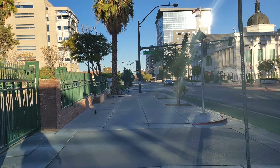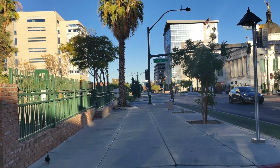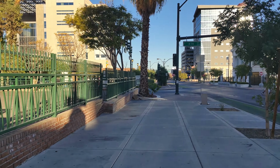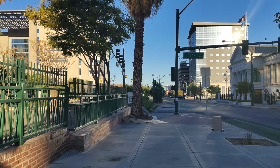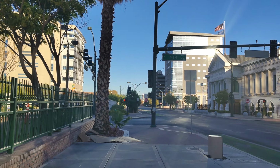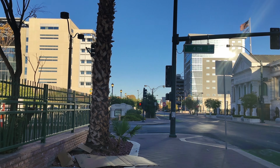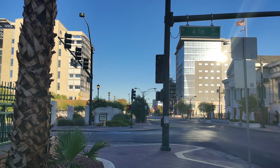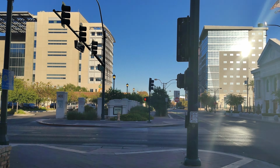Yeah, today is Wednesday, August 14, 2024, around 6:40 p.m. Cloudless, beautiful, little warm evening here in downtown. All right, we turn on 4th Street.